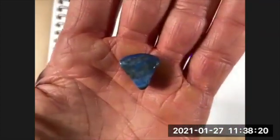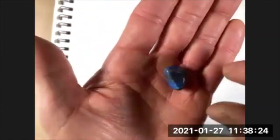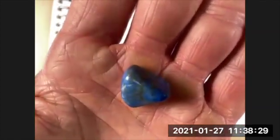But originally, and this is a beauty, this chunk I have right here also came from Kremer Pigments. That's our lapis. That's a nice chunk of lapis. Look at how gorgeous that is, our semi-precious stone. You can see all the little different veins in there.